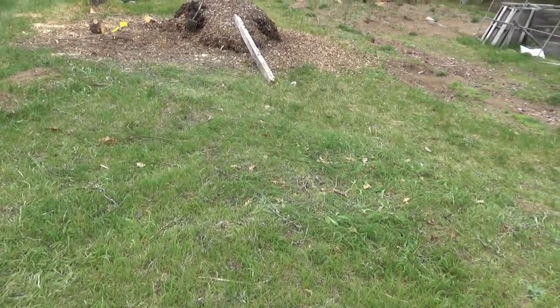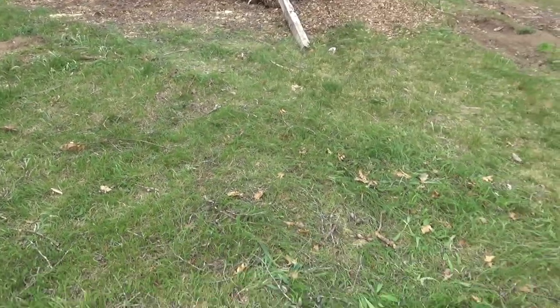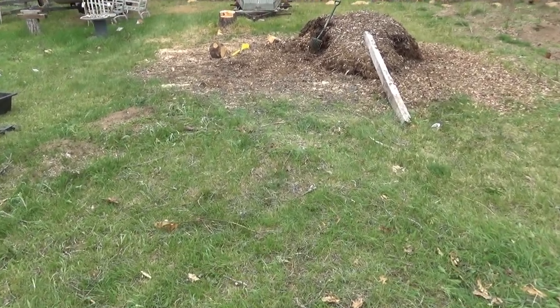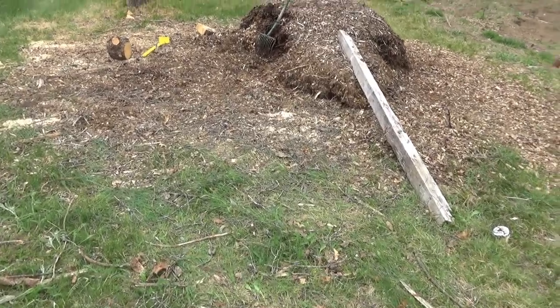We put a big dent in that pile. We still gotta rake up the grass. But that tree covered this whole area here. It was big. I mean, look, the stuff comes way out here. That was a lot of brush from that tree. But we chopped it all up, stacked the firewood out in a pile, and we're processing the brush.